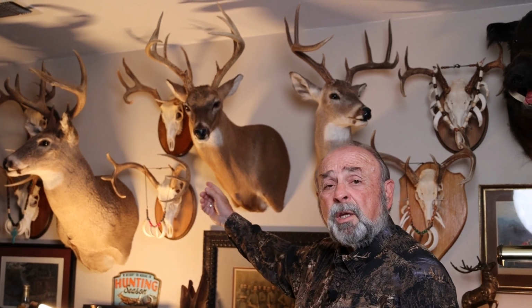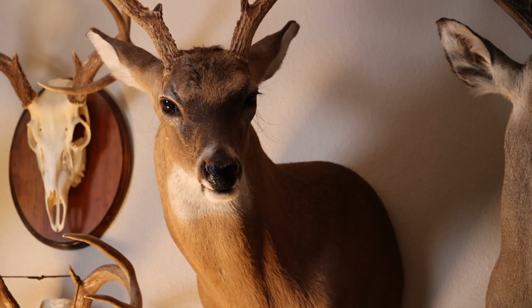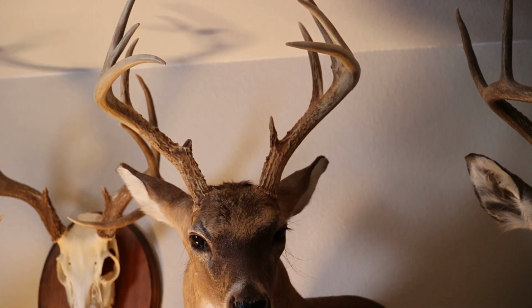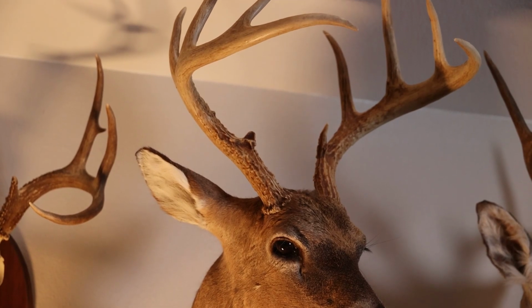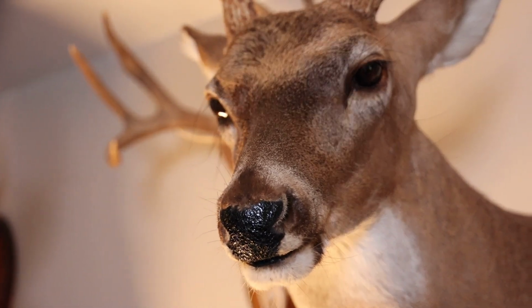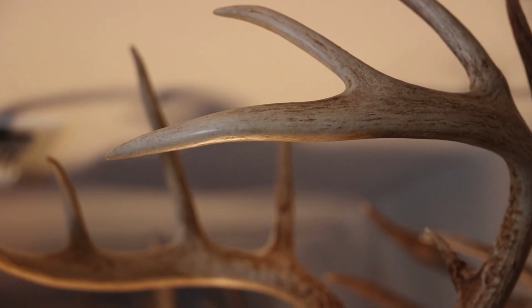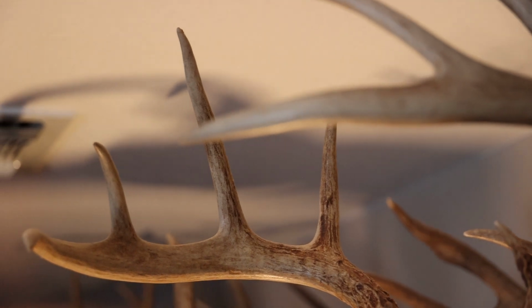I want to talk a little bit about this nice 10-point that was taken in Arkansas a few years back. Early one morning, right as daylight broke, this buck came walking under my tree stand within about 20 yards, and with my 243 I was able to take him. But I really liked this particular mount, this particular style. He was a very healthy buck, probably a 4 or 5 year old buck. Never had seen him before, but he showed up opening weekend and I was able to harvest this deer.